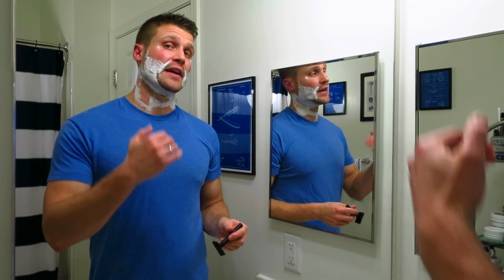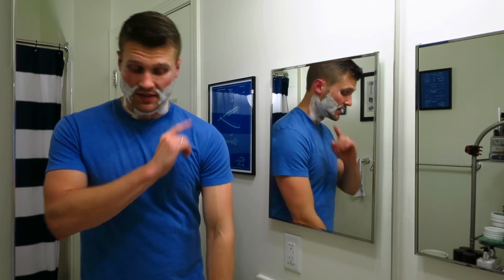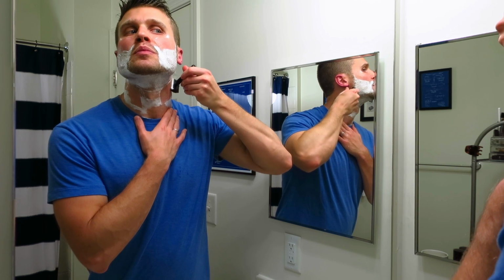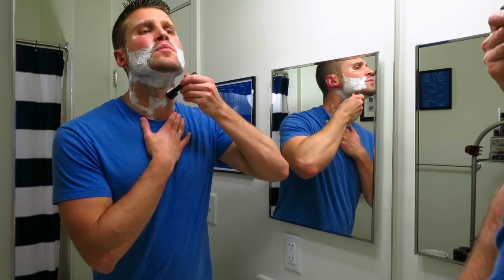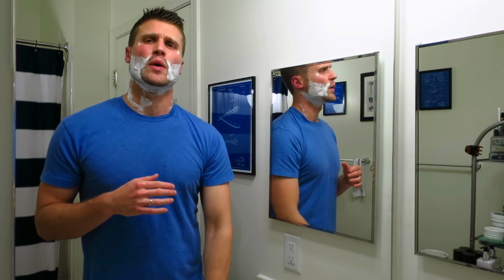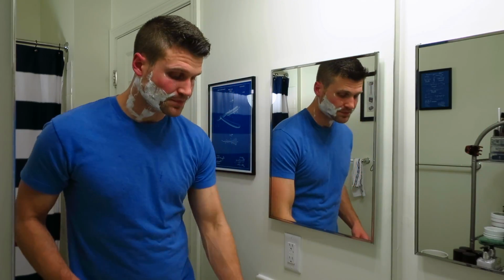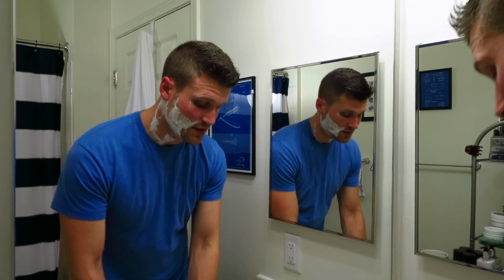Alright, so I'm shaving with the grain, which is this direction on this side of my face, and on my right side, it's up. It's actually way easier shaving up to a line than down from it. Excuse me there. Alright, first pass I wasn't doing anything too aggressive.